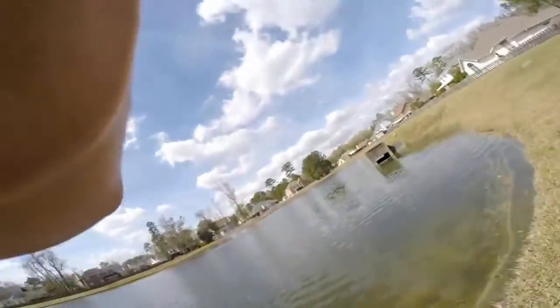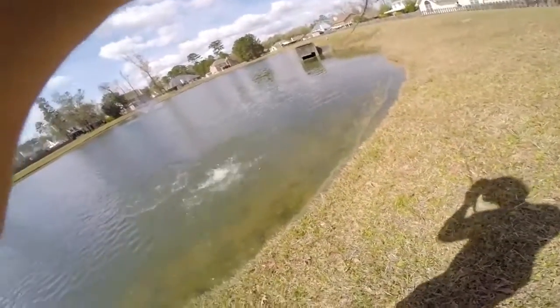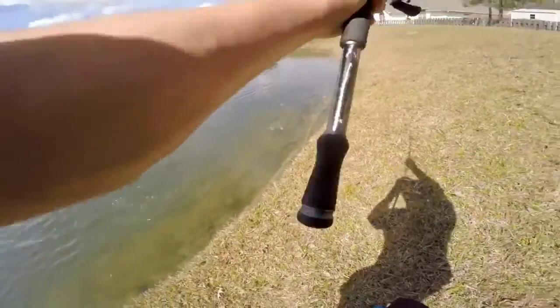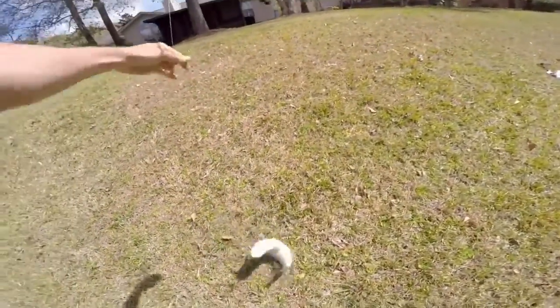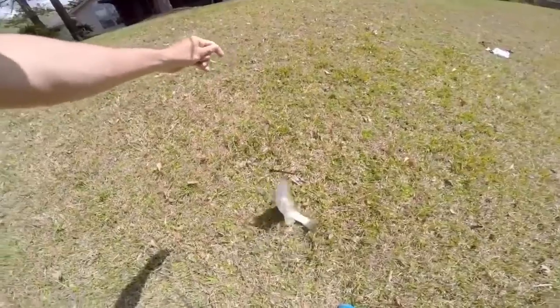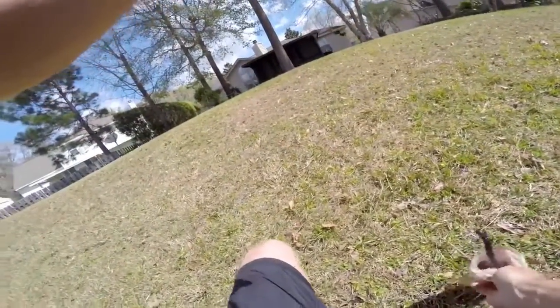Oh my God. Oh man, it's a big one. Holy crap. Yes. For the first fish of the day, I had my back towards the wind, guys. That was so weird, and he creamed that thing. That is a solid like 2.5-3 pounder.